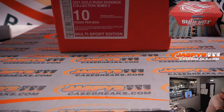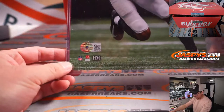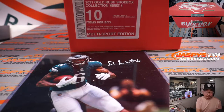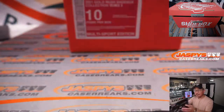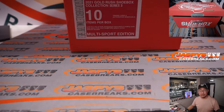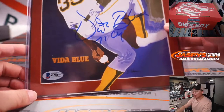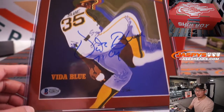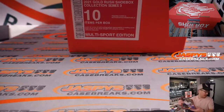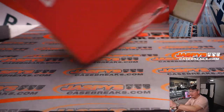Should be a couple more items here. Looks like 8x10 photos. We've got what looks like Devonta Smith, right? Is he number 6? D. Smith? Yeah, he's number 6. There he is. And the last one, another 8x10. Oh, it's Vida Blue. Old school pitcher there. Kind of a psychedelic looking Time magazine cover. The Beckett card on the back. All right, empty box.